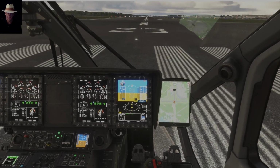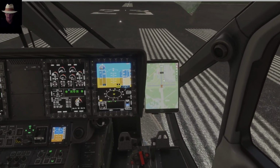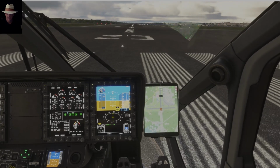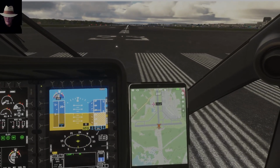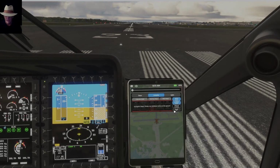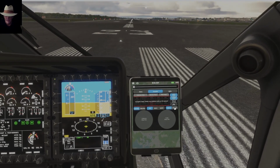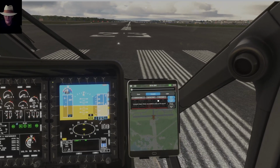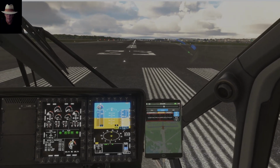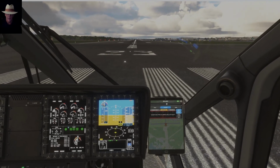So I can auto hover as well. If I look at my electronic flight bag, you really have to stare at what you're looking at when you're using the Tobii Eye Tracker. You get used to it after a while, but it's sometimes pretty tough. There we go. So I could go, once this aircraft is off the ground, I can go into hover mode, and let's just fly for a few seconds towards the airport and see what's new.